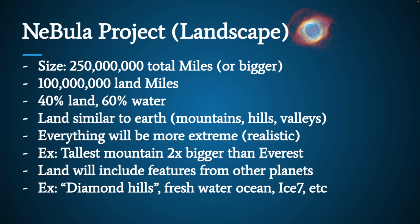Example, Diamond Hills, a freshwater ocean, Ice 7, etc. If you don't know what Ice 7 is, Google it. But the idea is, maybe it's just fun. Let's say, for example, you buy 5 miles of Nebula. So you buy 5 coins.